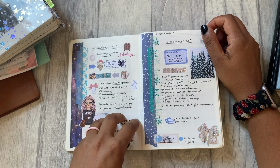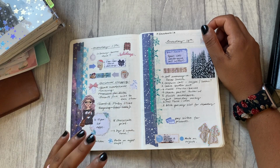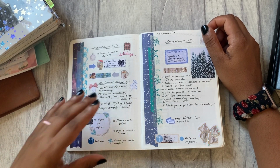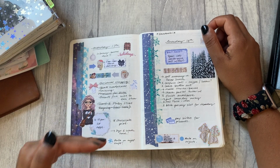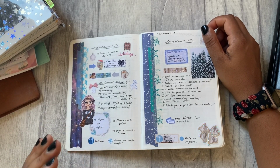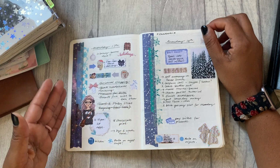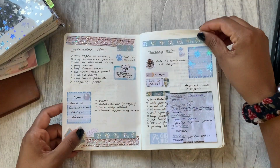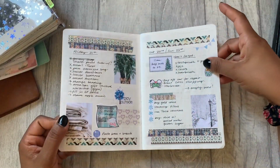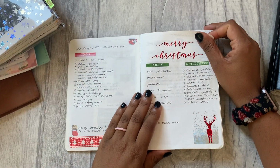I remember when I was trying to reference these pages for Christmas shopping, I had to rewrite everything out on a sticky note because I could not look at this and figure out where I had to be at what time or what I was supposed to buy. It's so unorganized. If I was that kind of person, I would say, right, let's just take out the first 2 weeks of this Stalogy.